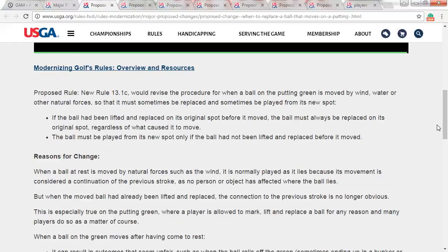It's not simplifying anything. That's where people are going to start getting confused. You betcha. When they start reading this stuff, and these are proposed for two years from now, we're still playing under absolutely the current rules, and we have a new rule change as it relates to the green, of accidental lifting of the ball. That is correct.